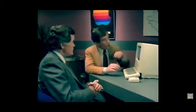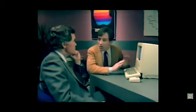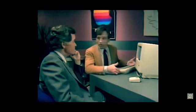Originally named Macintosh, M-C-I-N-T-O-S-H, after the fruit. Jeff Raskin, one of the creators of Macintosh, really liked the fruit, and he wanted everyone to be able to get the reference of so sweet, so easy.